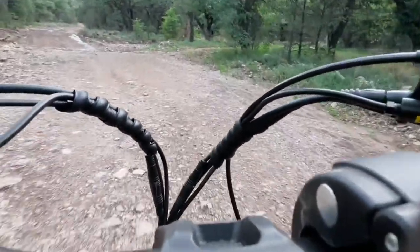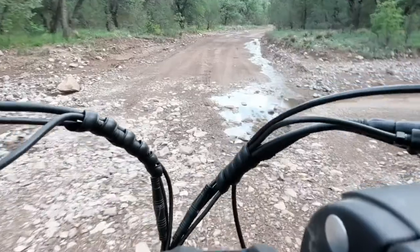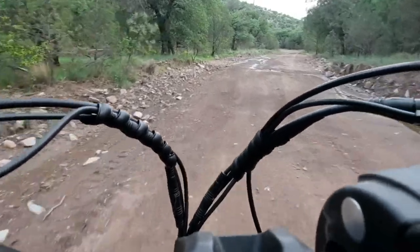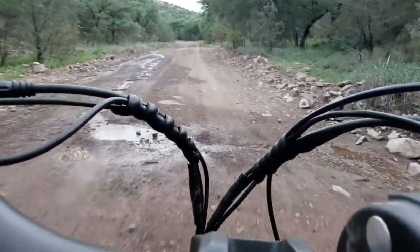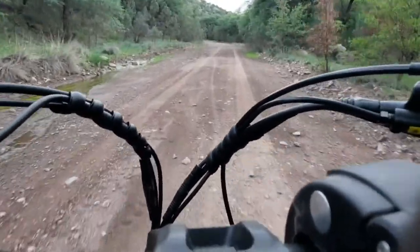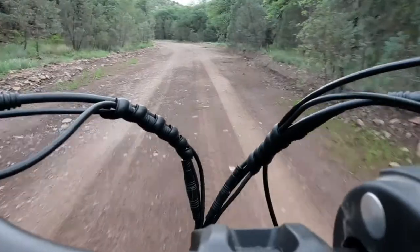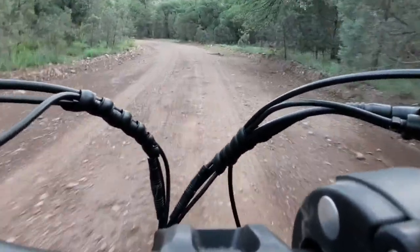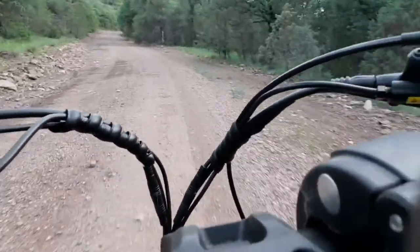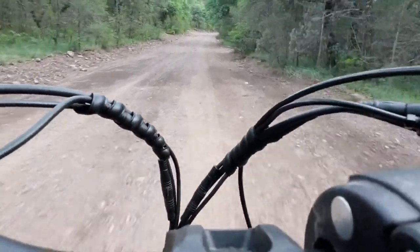But what I've discovered is if I see a rock and I don't want to run over that rock and I stare at it, God, it's crazy. The bike will just go straight for that rock. It hasn't knocked me down yet, but a couple of times it's come pretty darn close. So when I see something that I really don't want to run over, I look at the place where I want my bike to go, not at the thing I'm trying to miss. There's a handy little hint for you.